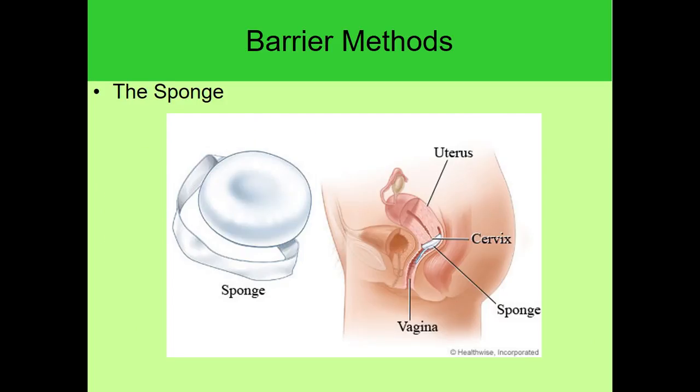The sponge is an over-the-counter variant of the diaphragm. It's kind of diaphragm-ish shaped, but it's made out of sponge, and it's all impregnated with spermicide. So before you have sex, you run the sponge under the faucet and get water on it, and squeeze it till it gets foamy, so that you've activated the spermicide, and then you insert it and try and seat it over the cervix, so that now the sponge is going to absorb the sperm, and then the spermicide is going to kill it.